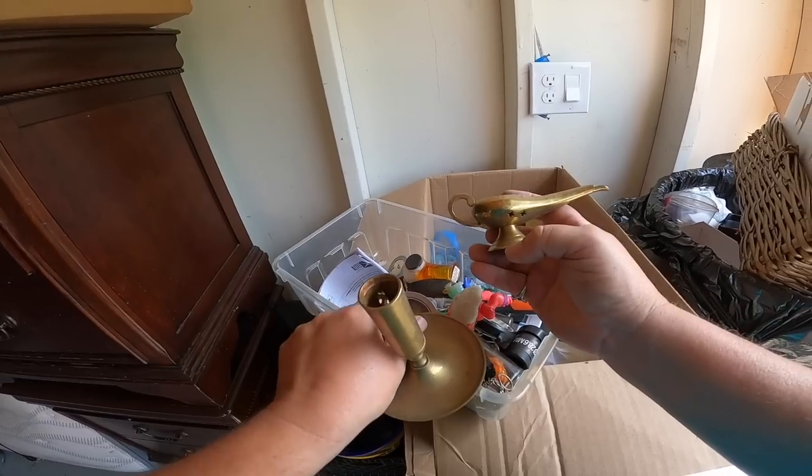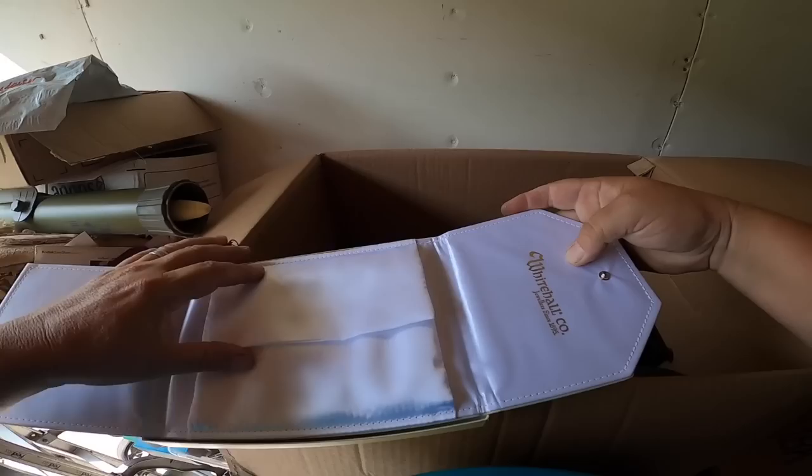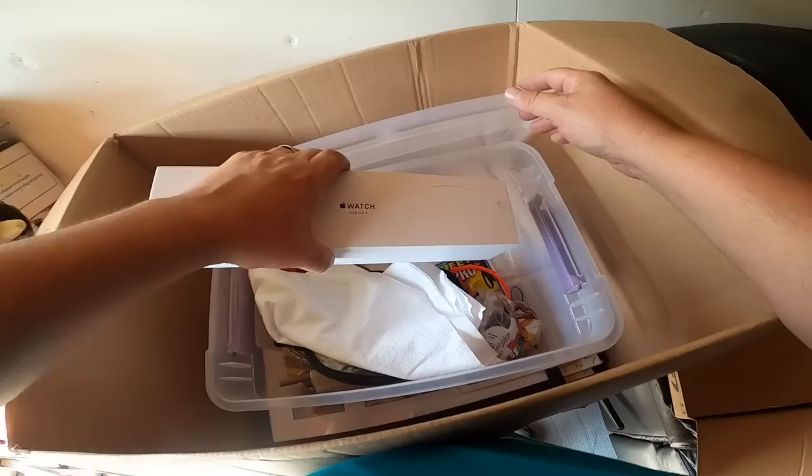Ooh. Let's see. See if the genie comes out. What the heck? What would you need that for? What would anyone ever need that? Oh, what the heck? Is this something good? There's an Apple Watch box in here. How funny. Series 3. But of course, there's just drug stuff inside.